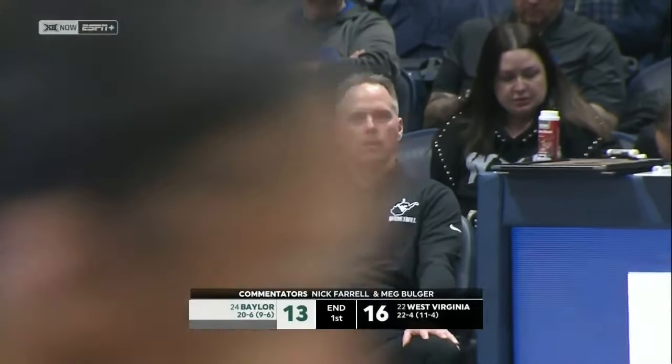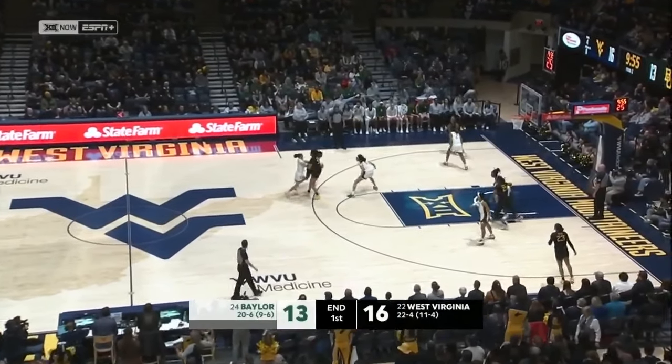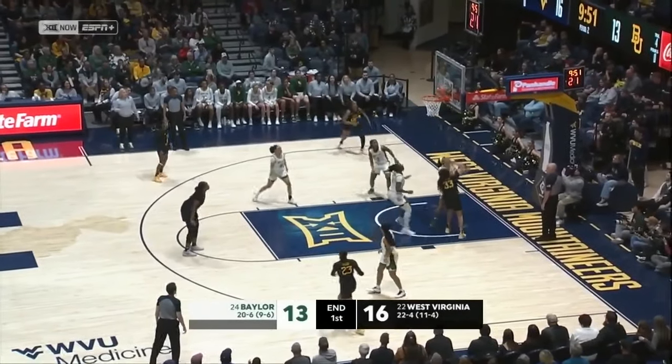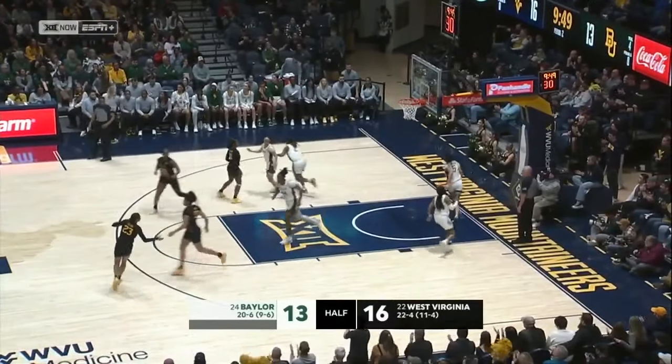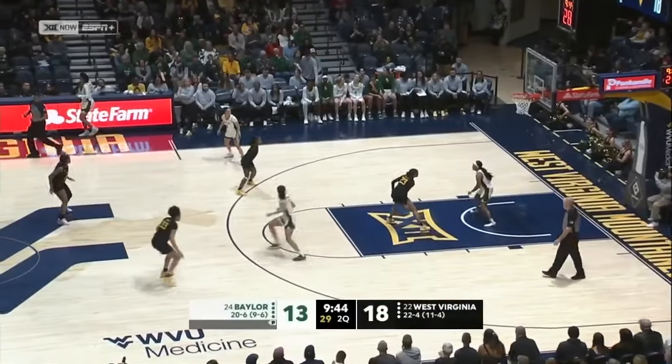Second quarter about to begin. And the big stat, Meg Bulger, West Virginia forcing 12 Baylor turnovers in the first quarter, all 16 points coming off those turnovers. That is the first bucket that does not come off a turnover. Tirza Moore has 4. Yeah, that's unbelievable.